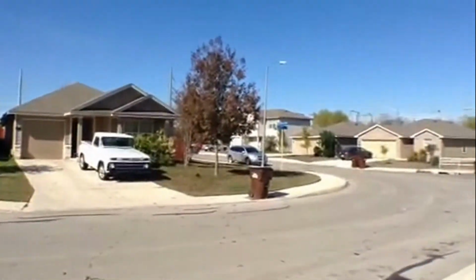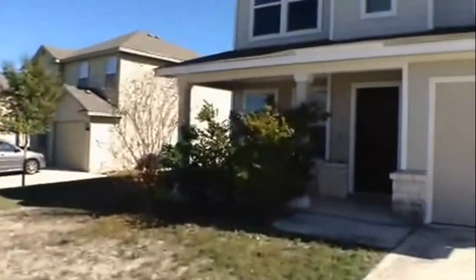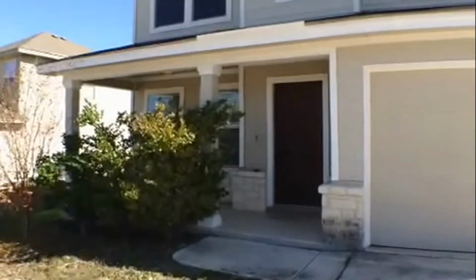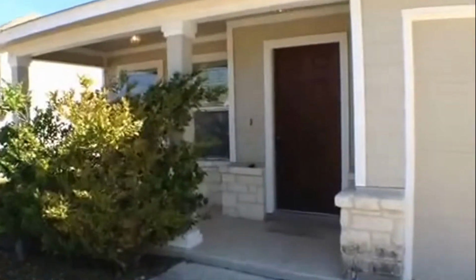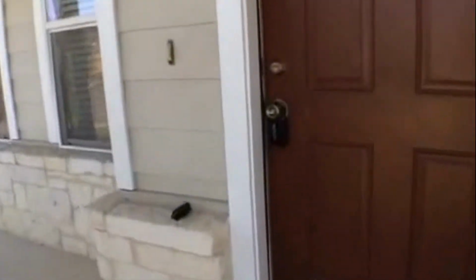Subject property does have a long driveway, great for guest parking or perhaps an extra vehicle. Has a covered concrete porch across the front of the home. Let's take a look inside.